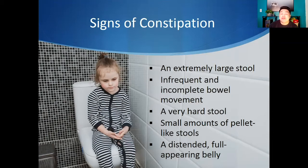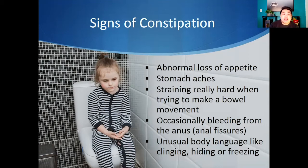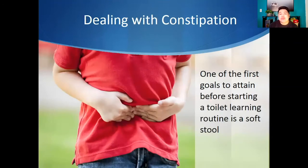This is when their bowel movements are infrequent, difficult to push, seem too small to have emptied their bowels, or they might be too big for one particular stool. If your child's stomach appears to be too big, this is also a sign that they might be constipated. And we need to look for these signs as they might be causing impediments to our toileting routine. Abnormal loss of appetite, stomach aches, straining really hard when trying to make a bowel movement, occasional bleeding from the anus and anal fissures, and unusual body language like clinging, hiding, or freezing are also signs of constipation. It's important to ensure that your child has a healthy bowel before beginning toilet training.